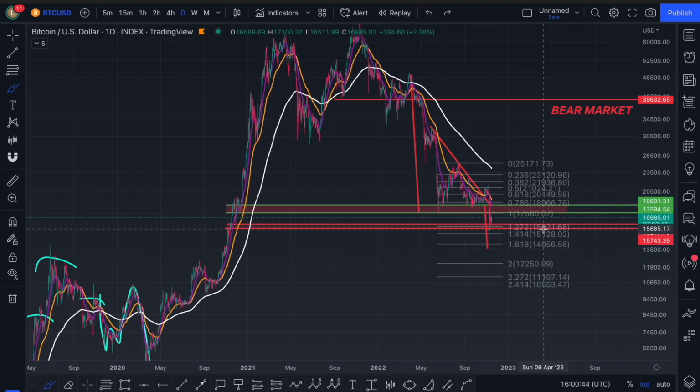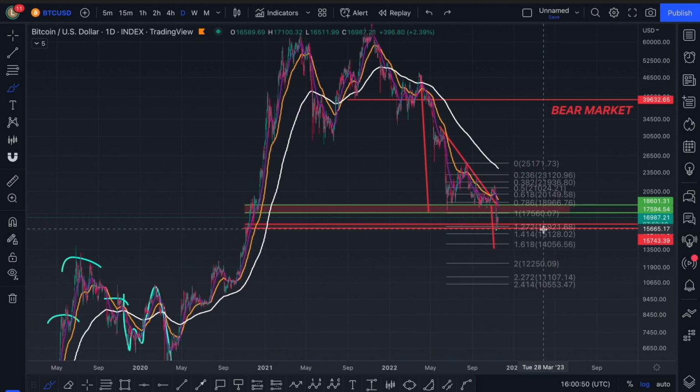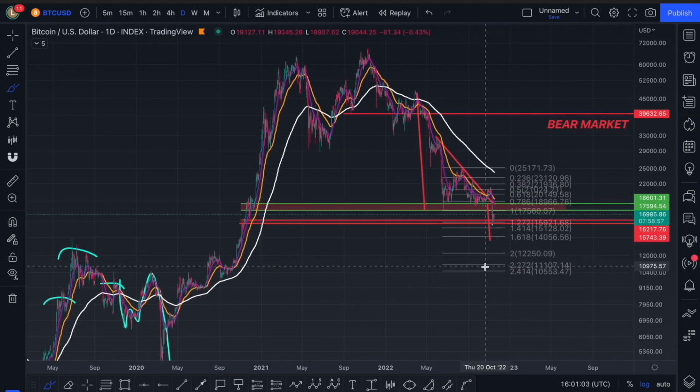Eventually this will stop. You need an unexpected bullish move, but again, it's unexpected. It's not what you should expect. It's something that's against the trend. If we ever have like an 18.6 higher low going in the future, as long as you're above this, we've got chances of going up. But if we ever lose it, we've got a chance to continue lower. So the next targets are 10.5 to 11k.